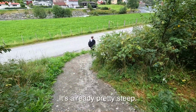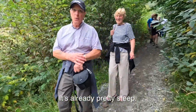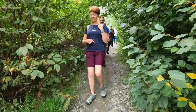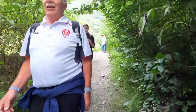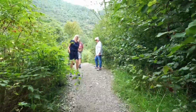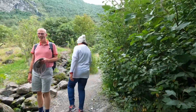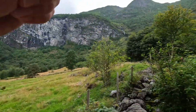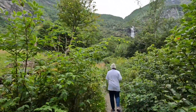I'll tell you what, this trail is steep. Steep like a Jeep. Steeper. Yeah, there's many steep steps. Oh, the steps. I forgot about the steps. And yet you did it, right? It's worth it, yeah. You went all the way, 15 and a half kilometers up to the valley. It's not that bad. Okay.